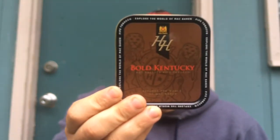In addition to that, starting the week after that, hold on. Oh, no, that's just the paper inside of that tin. Anyway, I'm going to do some pipe tobacco reviews in a couple weeks. And those pipe tobaccos are H.H. Bold Kentucky, a blend that I've been smoking a lot of recently.